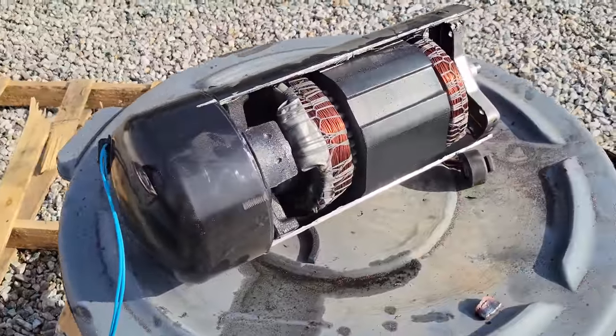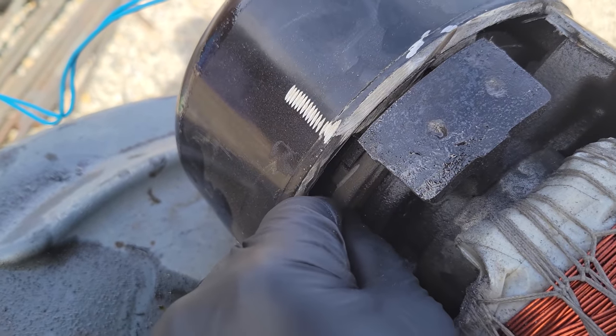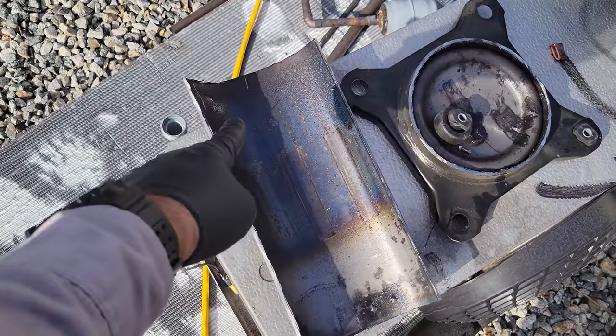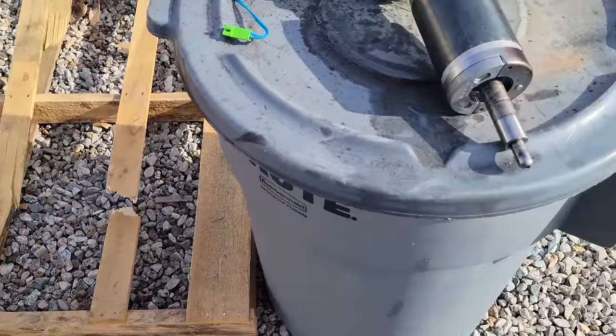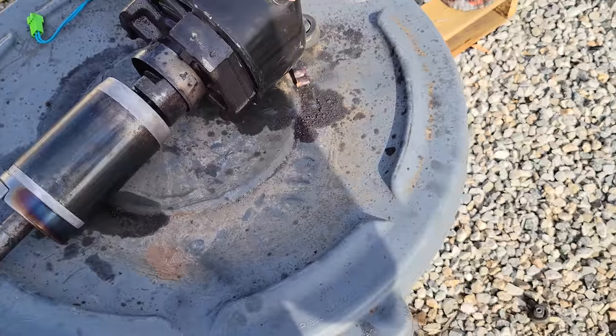And then right up in here, I already see something broken up in here. There's a broken piece that I did not cut. This thing definitely had some overheat going on. Look at the purple tarnish they have going in there. Look at that. On another note too, the welds on this compressor were not that good.